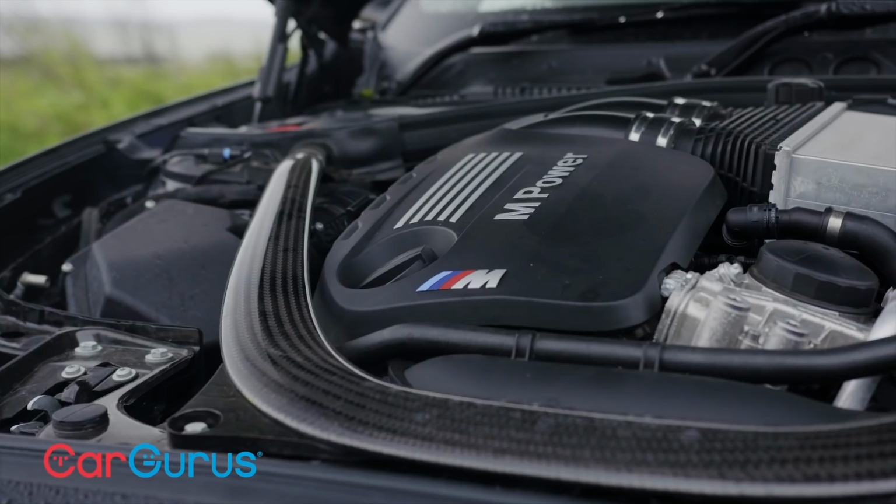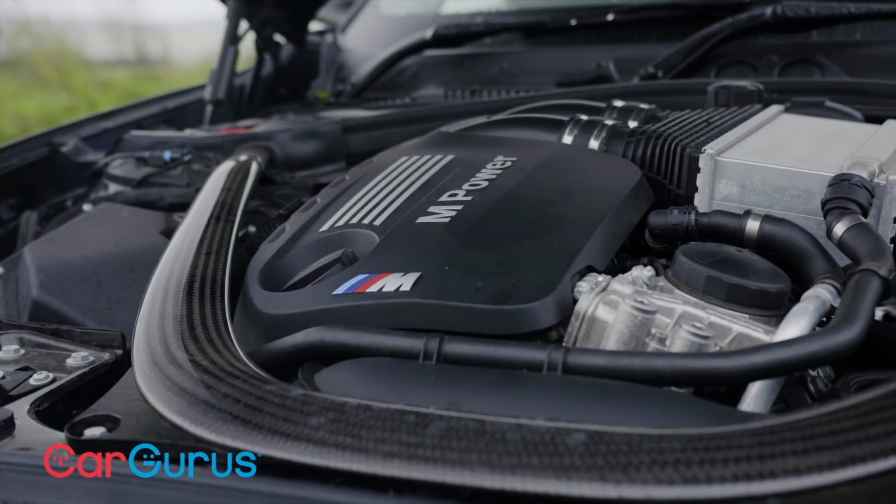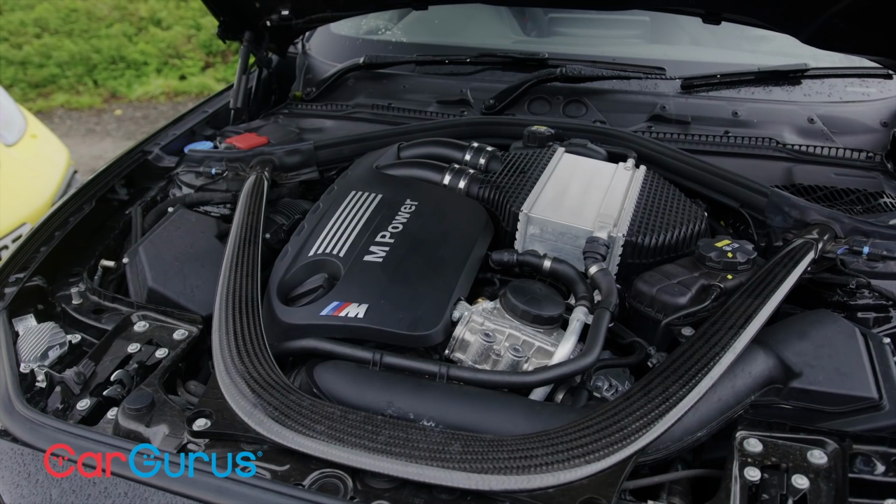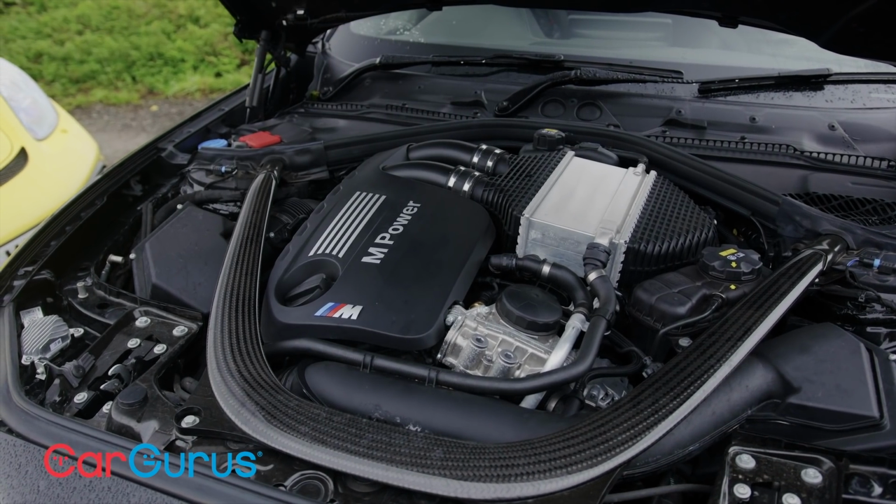The 3-litre twin-turbo straight-six now develops 444 brake horsepower and 405 pound-foot of torque. BMW quotes a 0 to 62 time of 4.2 seconds.